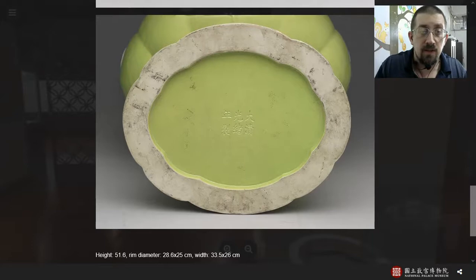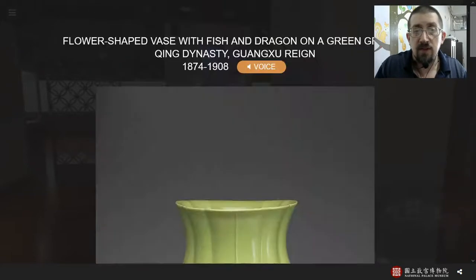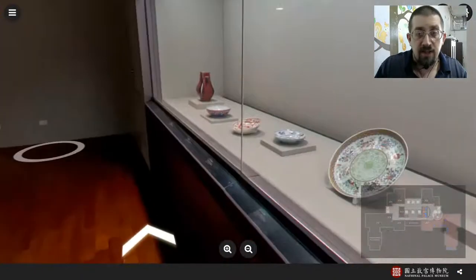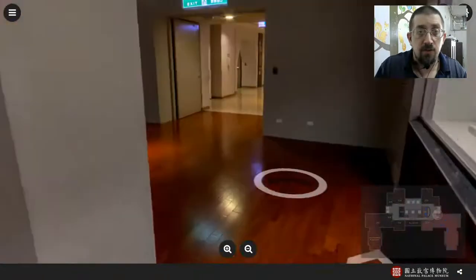Yes, here, the name of the artist who created this and the piece as well. For the Dragon's Gate here. Dragon on the green ground. What's a fish? Yes. Beautiful piece, a very beautiful piece found here at the National Palace Museum, and wonderful treasures of human history.